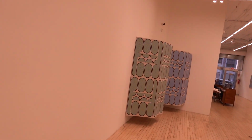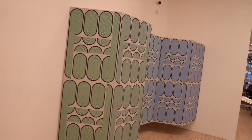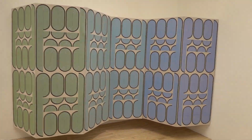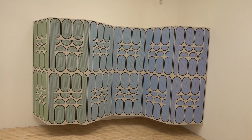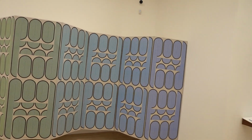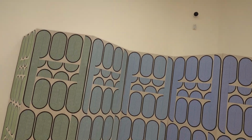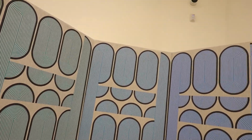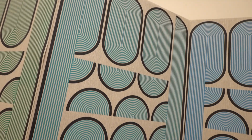And here is another thing that I haven't seen before, are the, I guess you would call these folding, almost like a screen. This is titled JoJo. Oh, I kind of get it. It's almost like you've got a J and some O's.